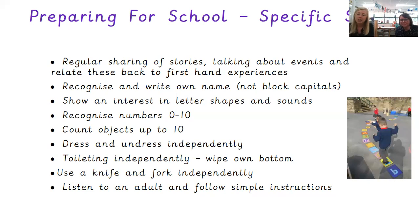Obviously toileting, as a unit of 60 children, we've only got 4 members of staff in here, so just make sure that the children can go to the toilet themselves, that they can wipe themselves, that they can wash their hands themselves, because we don't have the staff to be able to support that. So it's really important that your children are able to toilet themselves independently when they join us in school. Obviously, if there is a medical need or an additional need, please make us aware of that. But for the majority of children, we would expect that they can come in and toilet themselves.